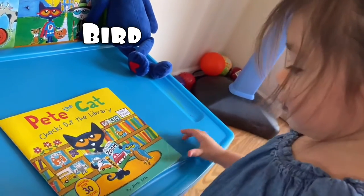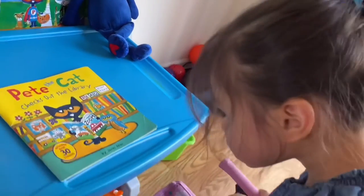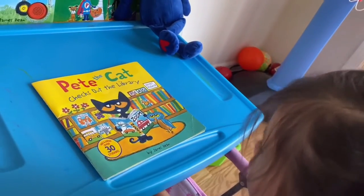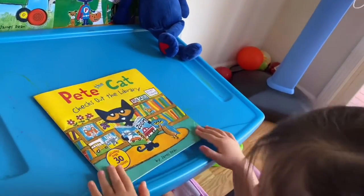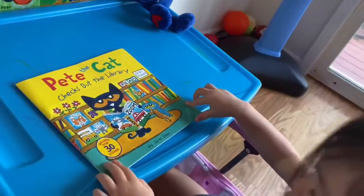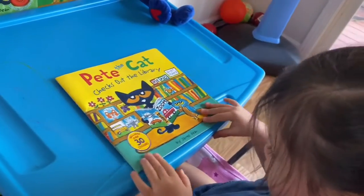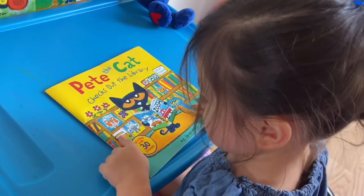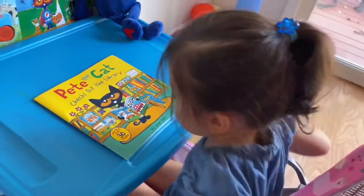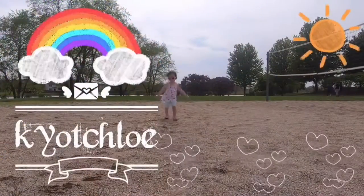Owl and a bird. Okay. And then a cat. What else? And it's a reed. Reed word. And it's a robot dance. Robot. And then a kitty. A bus. And a butterfly. Now what? Hi, friends.